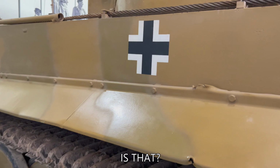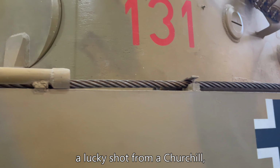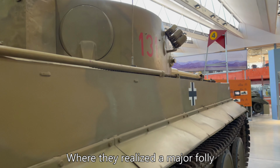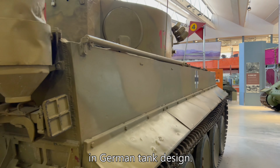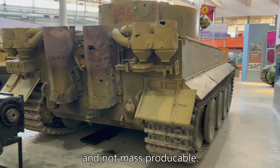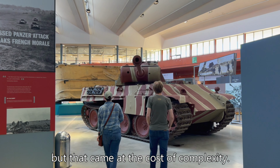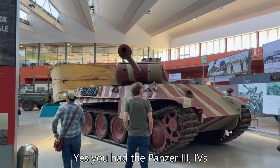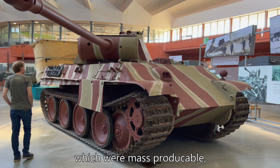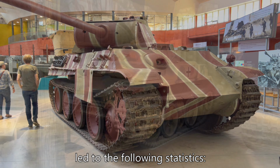How cool is that? Captured in North Africa after a lucky shot from a Churchill, it was brought back to Britain for testing, where they realized a major folly in German tank design. They were resource-hungry, unreliable, and not mass-producible. Sure, they looked imposing, but that came at the cost of complexity. Yes, you had the Panzer III, IVs, and to some extent the Panthers, which were mass-producible, but the resources spent on other designs led to the following statistics.